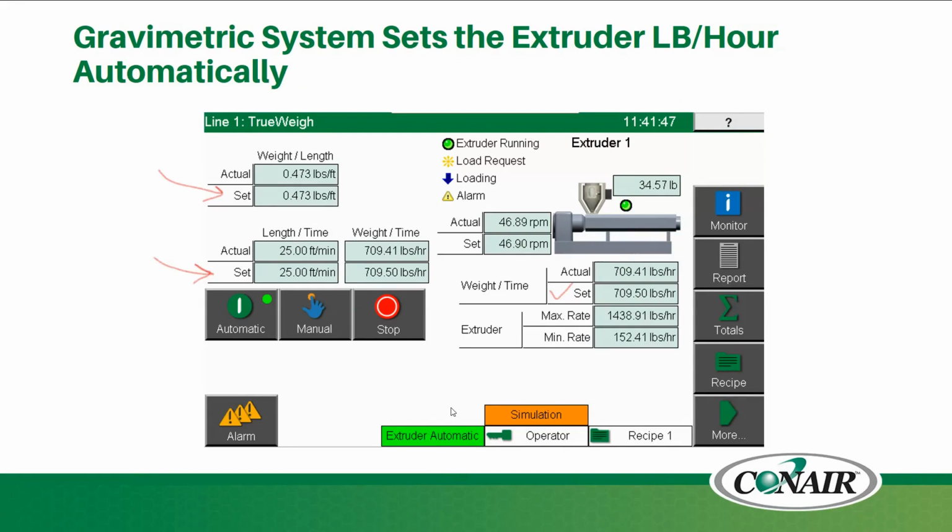So this is a picture of the extrusion control system, the home screen, and you can see by the red arrows I've drawn here, there is a weight per length that the operator entered. He set it to 0.473 pounds per foot for that 1-inch diameter pipe with a wall thickness of 0.25. He set the length per time, which is the speed of the line in feet per minute, to 25. And over to the right, you see the set weight per time. I put a check mark by that. The computer calculated the 709.5 pounds per hour, like I showed you in the formula prior to that.